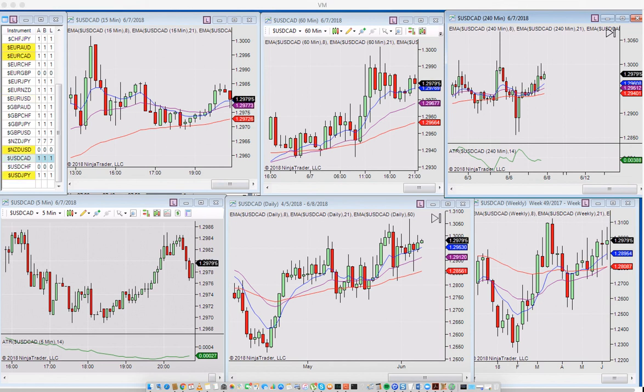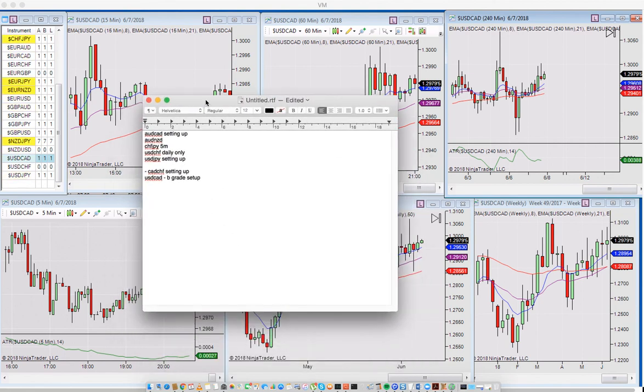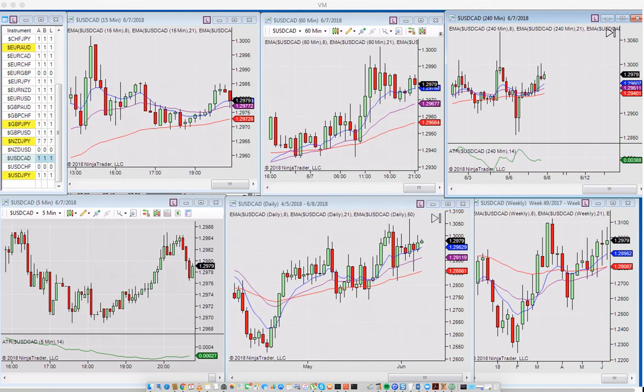But USD CAD, this is a B grade setup. This is a little bit choppy, a little bit messy. It's not a smooth trend. It technically fits the rules, but it's not one that I would consider a fantastic setup. On balance, I'd probably skip this, even though, you know, there's a pretty decent chance it'll work.